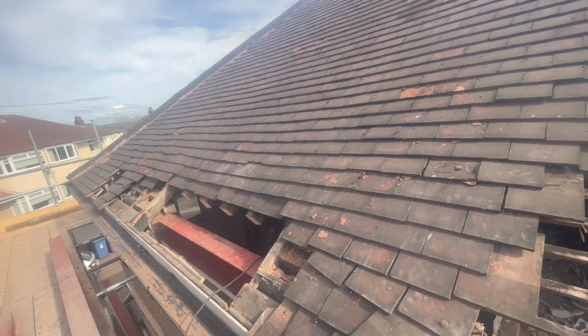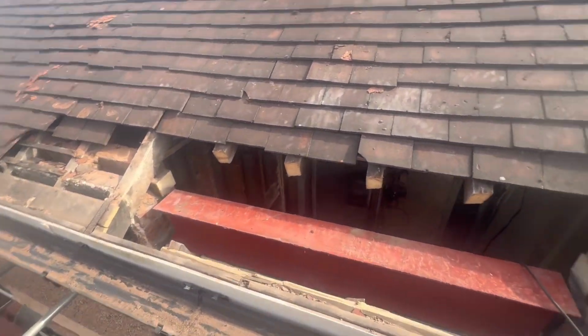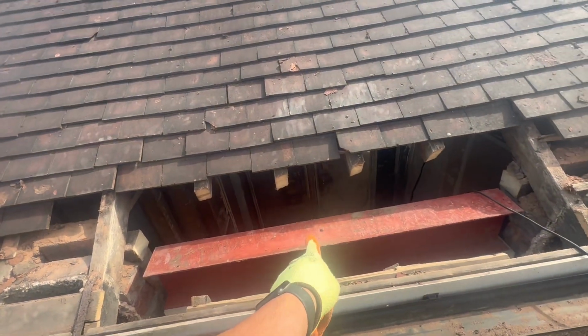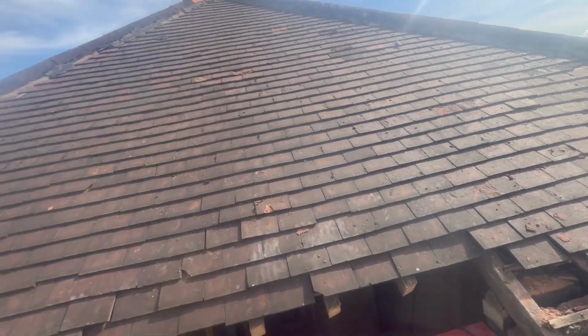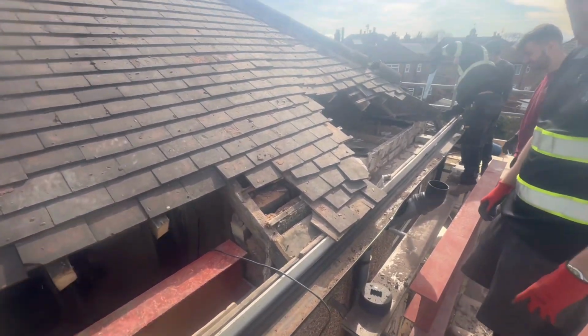And then there's a post. Yeah. There's a post going here, obviously middle. There's a post we're going to weld up, and it'll take the ridge beam. Oh. So, because it's a semi, yeah.